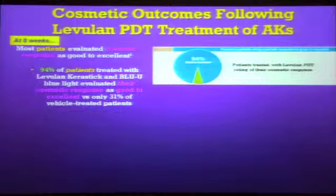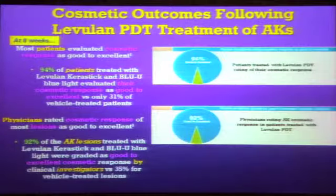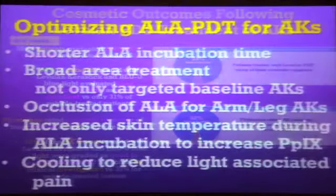Do the patients like it? Yeah, 94% of the patients like the cosmetic results. And the physicians said that 92% of the lesions were cosmetically good or excellent. So on a cosmetic level, PDT is helpful as well.